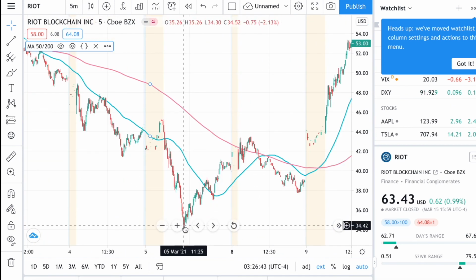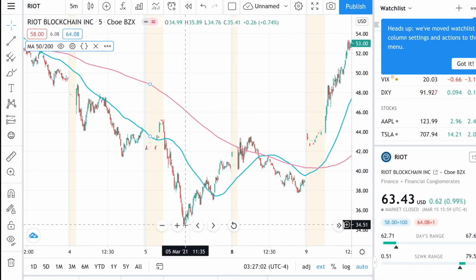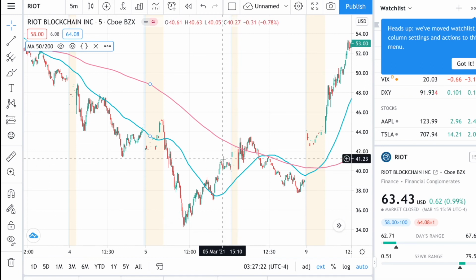So let's say you bought it at $34.42 and you sold it exactly at the top, $41. Let's say you bought 20 shares again. So $680, buy it. And then we sold it for $41. So we make a profit of $120. That's pretty good. Optimal is never going to happen.